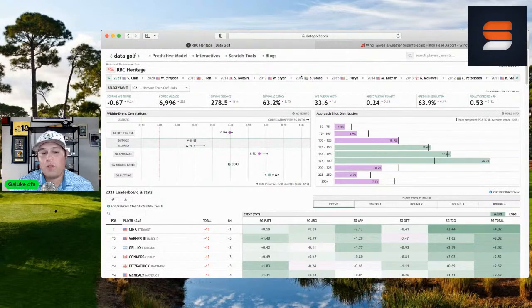So a review of the 2021 RBC Heritage. You can see the scoring average was relatively low. It is an easy scoring fest here, but the golf course, it's a Pete Dye design. It definitely has its intricacies. It's more just a byproduct of it being a relatively short golf course, relatively not undulated. There are not very fast greens. They're running at right around 11 and a half, but you still have to think your way around this course.